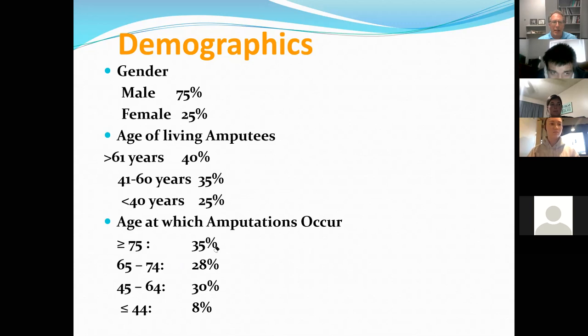Now, this is what I'd like you to think about. How can those two statistics both be true? They seem kind of contradictory, don't they? But they aren't, and there is something really important for you to understand in which they're both true. So of people who are living with amputation, 60% are between the ages of 40 and 61.